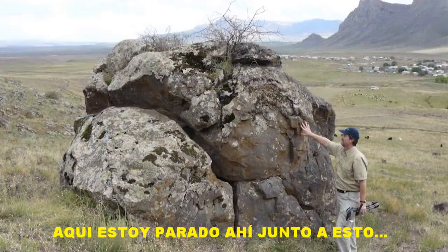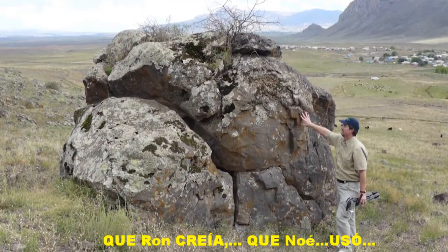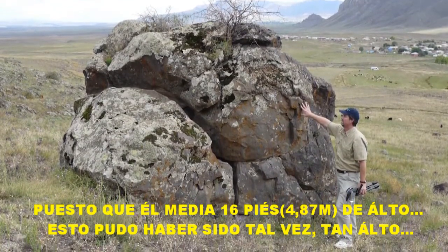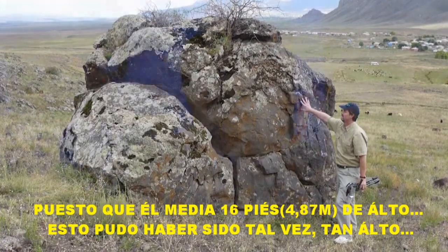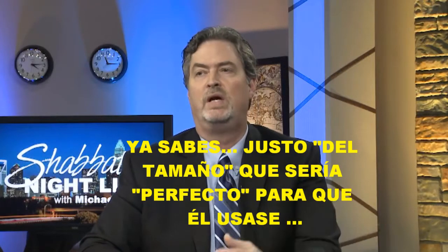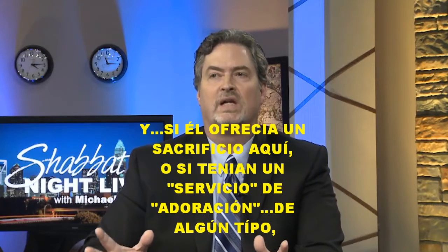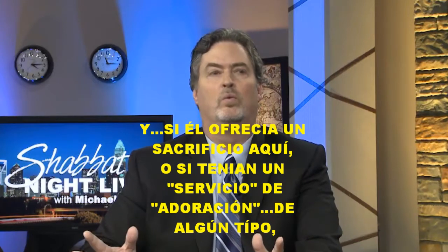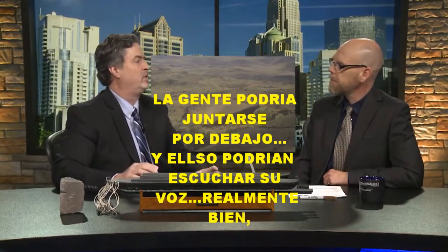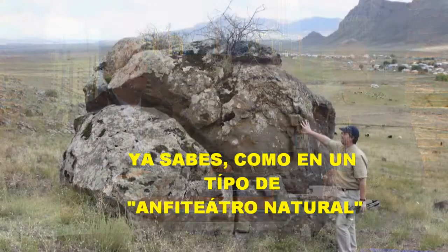Here I'm standing next to it. This was an altar, Ron believed, that Noah used. Of course, if he was 16 feet tall, this would be perhaps chest high or just above the waist slightly perhaps. This would be perfect for him to use. And if he offered a sacrifice here or they had a worship service here of some type, people could gather below and they could hear his voice really well, a type of natural amphitheater.